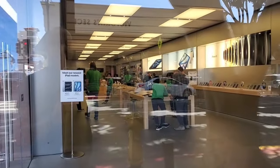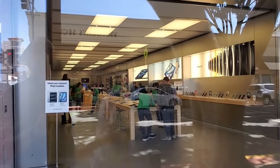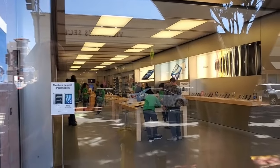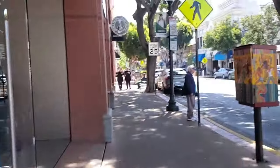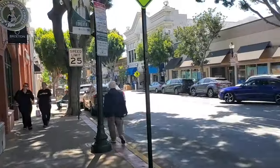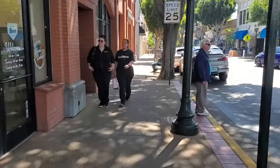Doing what the Apple Store does. Boy, look at all those Apple Store employees standing around with nothing to do. I've never seen that. Usually they're all busy and there's a bunch of customers waiting. Maybe it's the slow time or something.